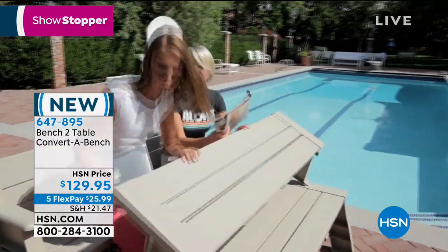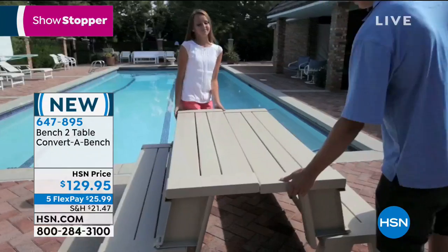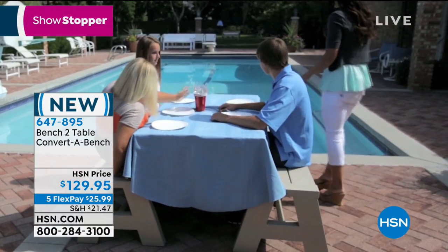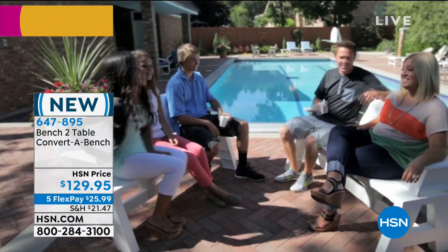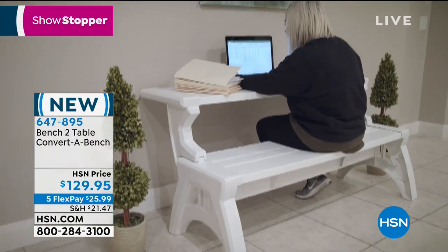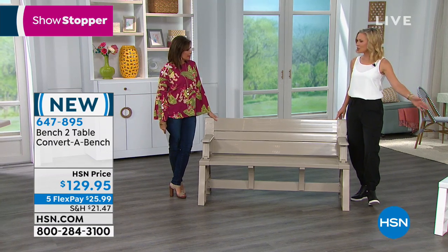You can split it up into payments of $25.99, and your color choices are going to be white, and the tan that you're seeing there in the video as well. What a good looking piece for your backyard, for your porch. If you're having a little cookout, you take it from the front porch, put it in the backyard, and it turns into that crazy thing. Isn't that great? So easy.